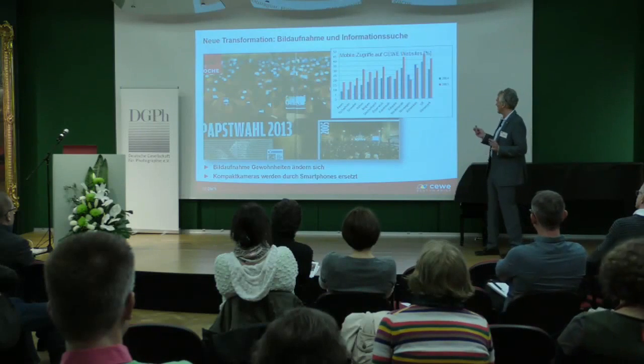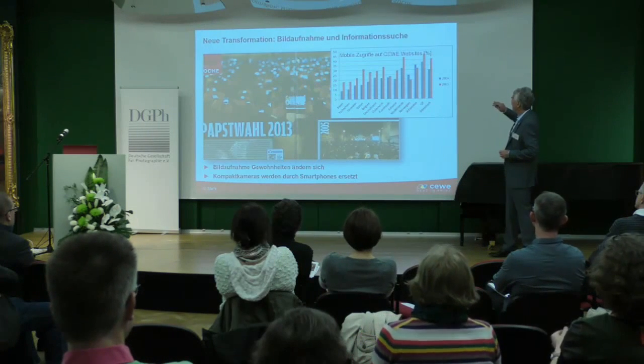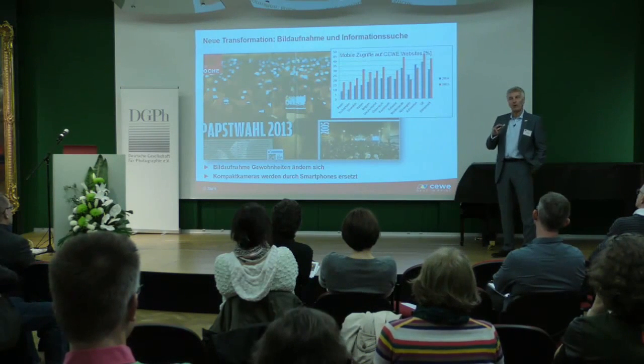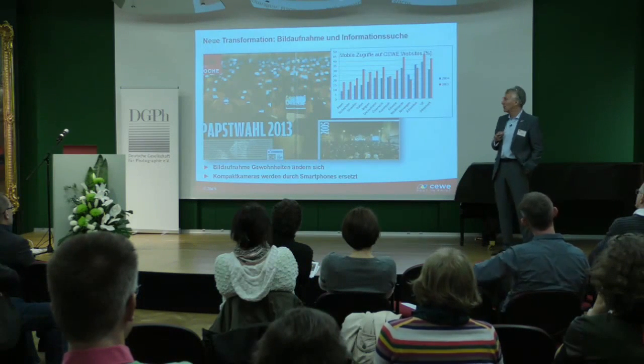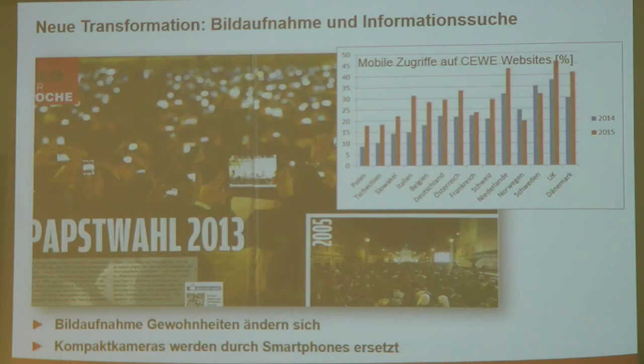How is mobile affecting our production? You have seen this image, it was very often used. This is a copy from the Stern. People are changing how they take images. And if you look at this, this is data from 2014 from CV websites. We are now in nearly every country in 2016 at over 50% of our people going to our websites addressing the websites from mobile phones. This is something you really have to be aware of. And the second thing, as you see in the screens, it's clear, everybody knows it, compact cameras, point-and-shoot cameras are substituted by mobile phones.